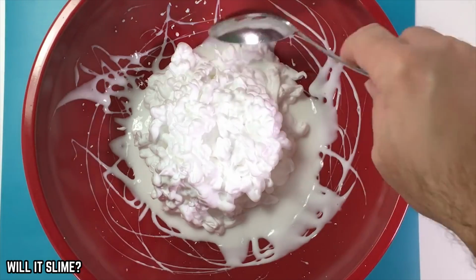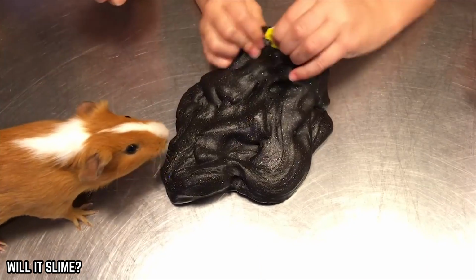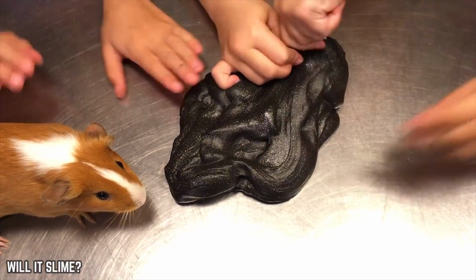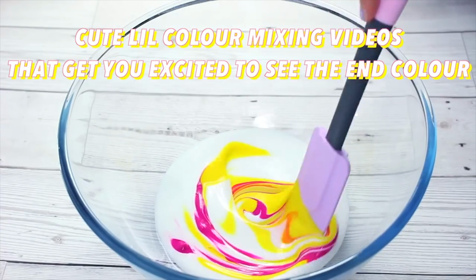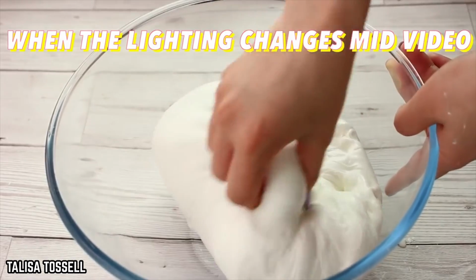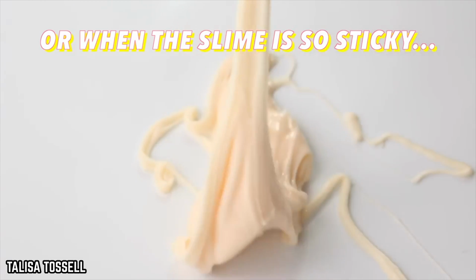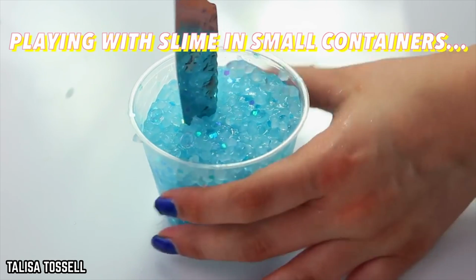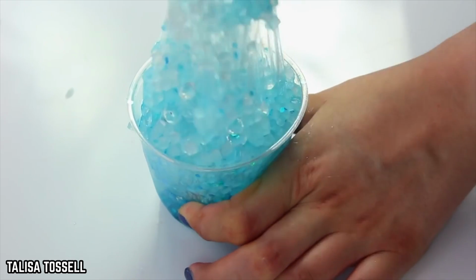As much fun as it is to watch hands kneading slimes, it's almost more interesting to see the slime play by itself. Funny slime pet peeves. Talisa Tossell. Now that you're fully familiarized and experienced with slime and slimer videos, next we can check out a very humorous take on the most irritating things that can happen to slime or during supposedly soothing ASMR videos that go completely wrong.